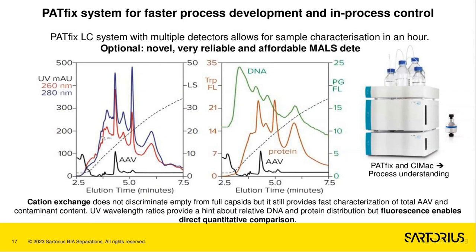3.5. If you are just checking the UV, and in all my further slides, the UV 280 will be blue and the UV 260 will be red, we would have a lot of peaks, some in the flow through, some in CIP. If we connect inline the multi-angle light scattering detector, it would usually show several peaks, but the highest would usually correspond to the AAV. By this, we can also assign this UV peak to the AAV. But more importantly, if we calculate the area here, or measure the height of this peak, this would be an estimate of our AAV in the harvest, all AAV, not just the full ones.